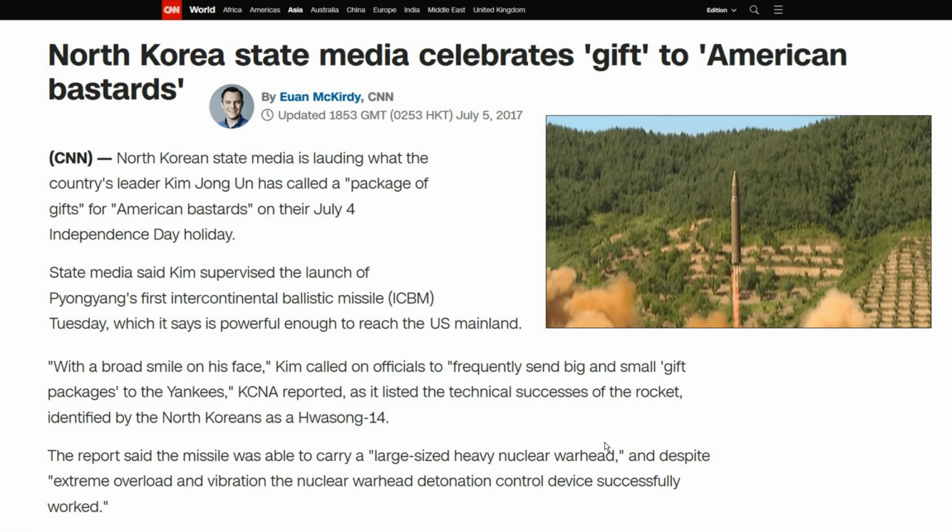This is from CNN, and it's dated July the 5th, but it's talking about an event that took place essentially the day before, especially when you look at North Korean time versus the time zones of other countries. But what it states here is North Korean state media celebrates, quote, gift to American bastards. It says here, North Korean state media is lauding what the country's leader Kim Jong-un has called a, quote, package of gifts for American bastards on their July 4th Independence Day holiday. State media said Kim supervised the launch of Pyongyang's first intercontinental ballistic missile, which it says is powerful enough to reach the US mainland. So, just to rub it into the Americans, he decides to test his first ICBM on the 4th of July. It's reported here on the 5th, but he did his test the day before, the 4th of July, and he's talking about how he's giving the Americans some gifts.